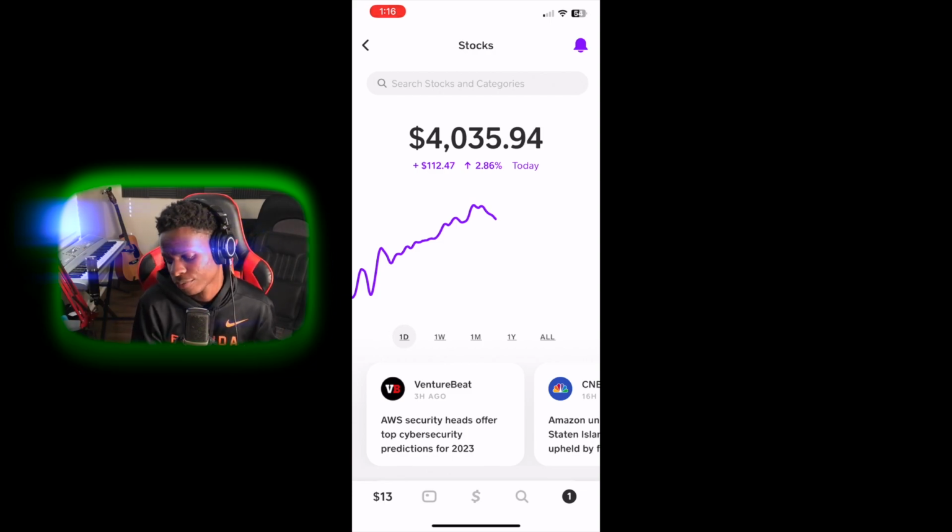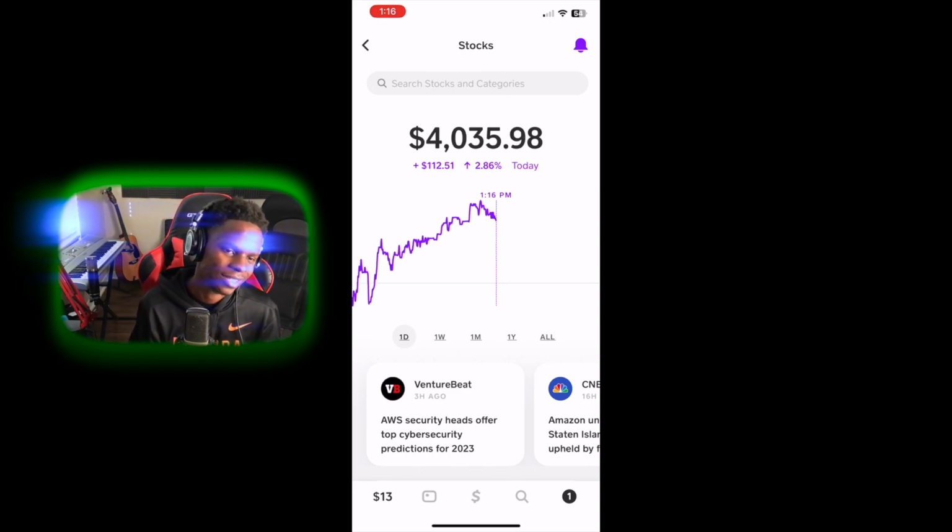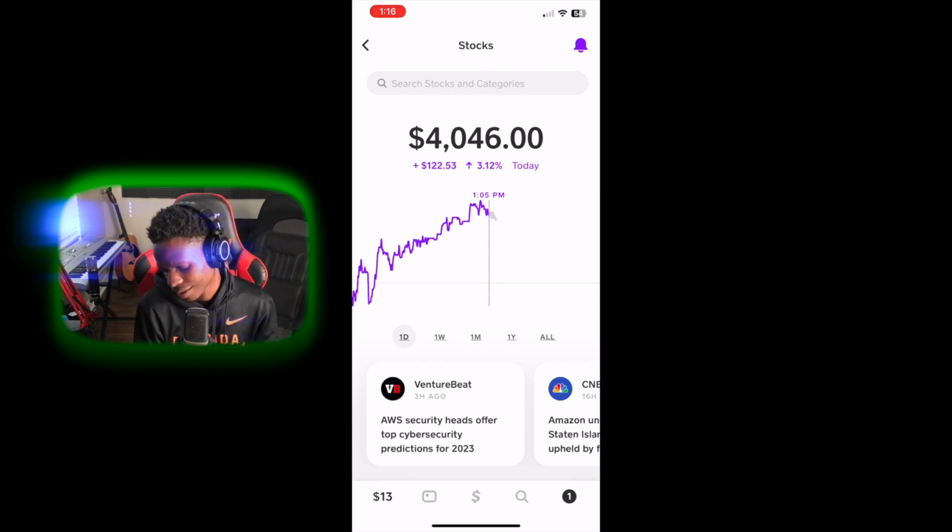Right now we're at 4,035. It looked like this is my dropping point, so I figured I'd come on here while I'm up top and show you guys what I expect to happen. Currently, I went to the top at 40.71 at 12:53, around 1 o'clock. I expect to drop just a touch, and then maybe come back to this point here at probably 4,000 flat, maybe, but we shall see.